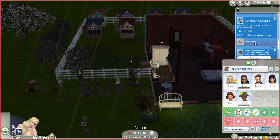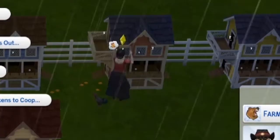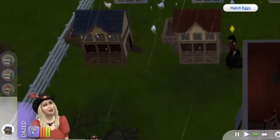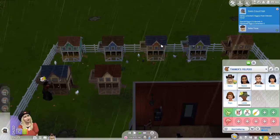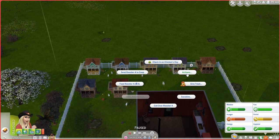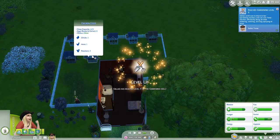Trade for animal treats. She got struck by lightning. Well, farming needs to be done. Number 4 needs to be sold. Rooster number 4. Level 9 gardening skill.